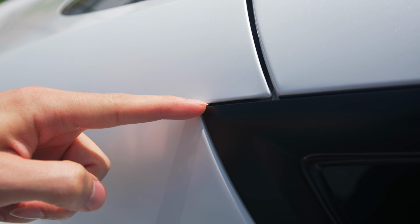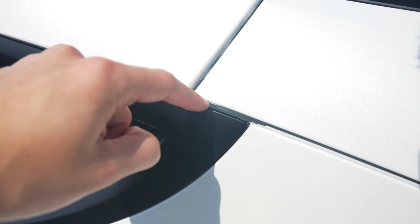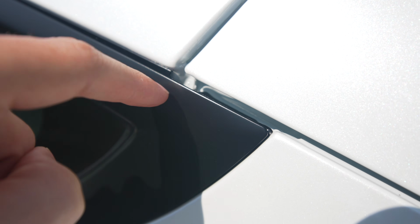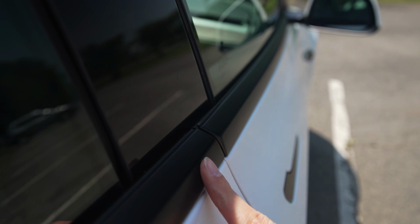Also, check out this panel gap here. It's pretty small. But on the other side, you could sink a battleship in that. Like, look, you can see daylight in there. What is that? Side note, that is not the same shade as that. Look at that panel gap here in the door. You can see so much white paint through there. This isn't super even either.